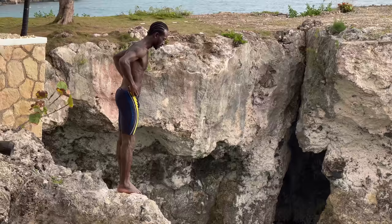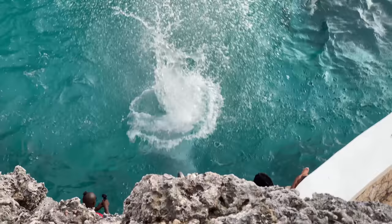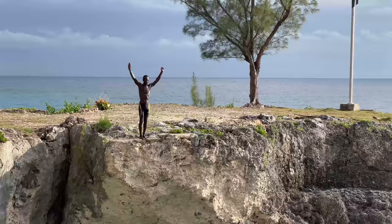If you plan to jump off the cliffs or swim in the pool, definitely bring a swimsuit and a towel with you. But keep in mind that cliff diving is a very risky activity that can result in injury or even death, so it's definitely something you should be doing at your own risk.